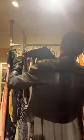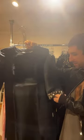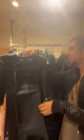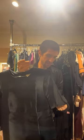Hi, Buffy. What's this? This is like a little Burberry number. That's cute. Oh my God, what? Yeah, the price on this one is really ridiculous. This is marked size small, and it's Burberry, and it's $85. This one's $85, joking aside.